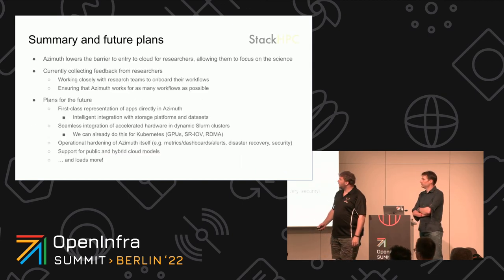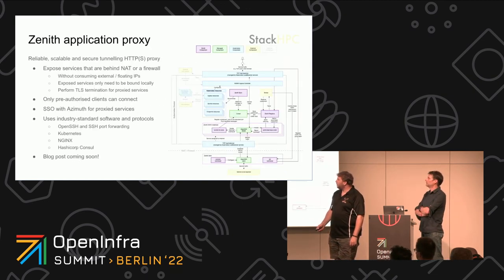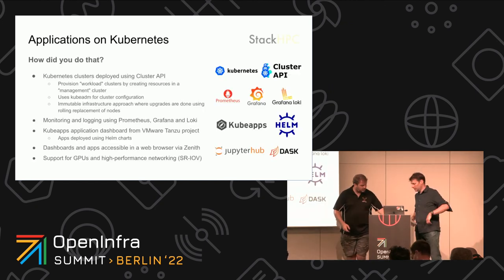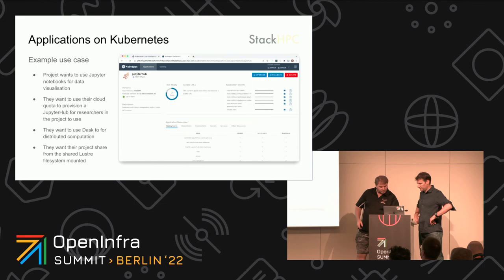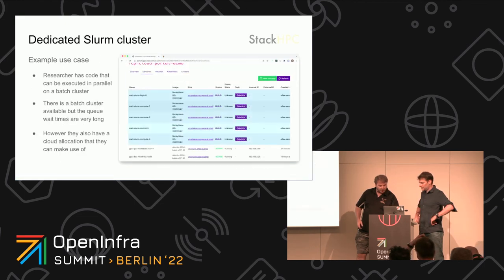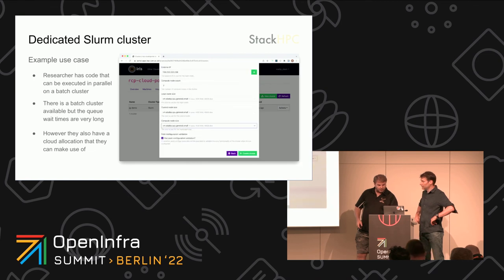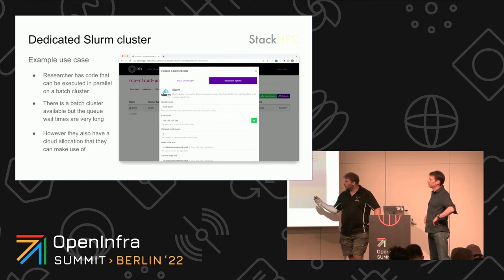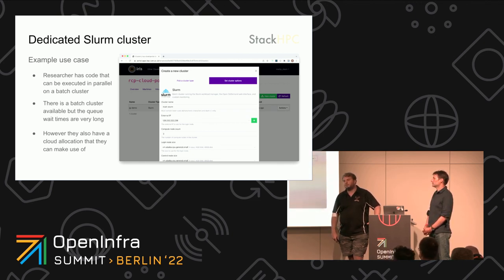Yeah, so the bit Stig was talking about there is probably easier to find on here, actually. This form here is customizable on a per cluster type basis. And the way the content of this form is defined is using a YAML file that lives in the same Git repository as the playbook.